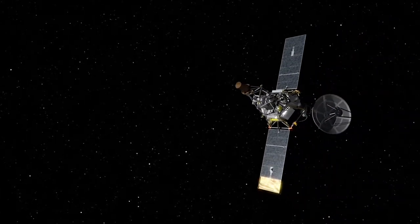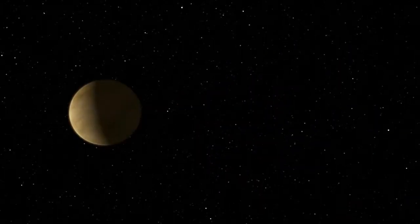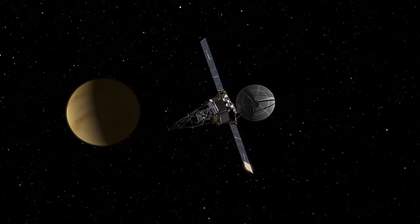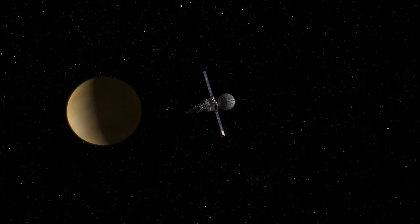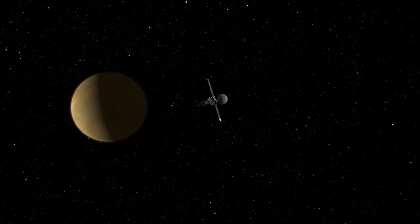Long before Hubble, JPL was exploring the planets in our solar system, beginning with Mariner 2's flyby of Venus in 1962. And despite 3 decades of exploration since then, intriguing questions still remain to be answered about Earth's sister planet.